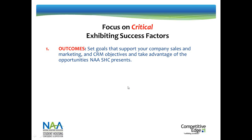Number 1, outcomes. If any of you have read Stephen Covey's excellent book, The 7 Habits of Highly Effective People, you know that habit number 1 is begin with the end in mind. So what we want to do in our first step is define our outcomes. And all of us have reasons for exhibiting: brand awareness, customer meetings, product presentations, lead capture, thought leadership, new product introduction, whatever those reasons are. But the problem is we don't convert those reasons to goals, and we don't back those goals up with written action plans that are communicated to everybody involved, and then we don't have measurement in play.